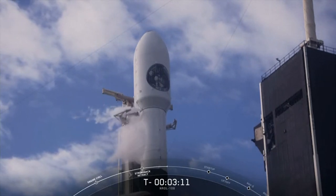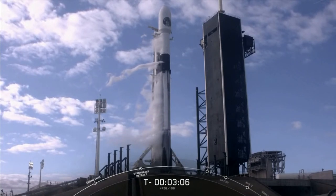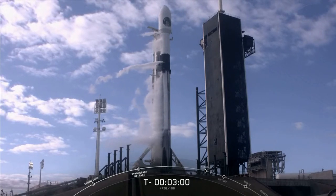The range continues to be green for launch. The weather is also continuing to look great. As a reminder, if we don't launch today, we do have a backup opportunity tomorrow at 9 a.m. Eastern.